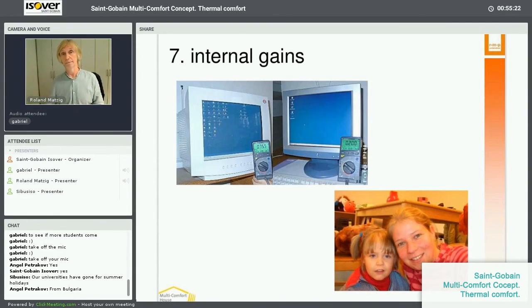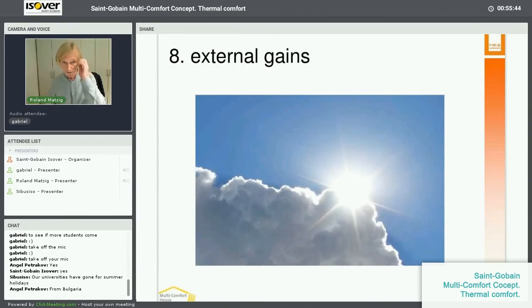Internal gains, it's mainly the electric plugged in, like fridges, coffee machines, and so on. You have to calculate them, and you've got the internal gains of the people. The people are producing 40 to 80 watts per hour. So it's interesting how many people are inside.